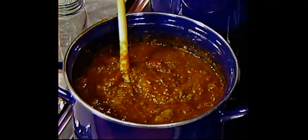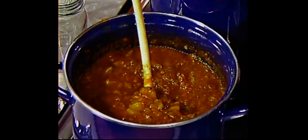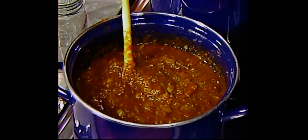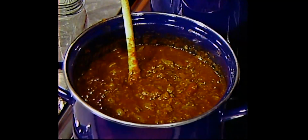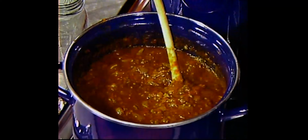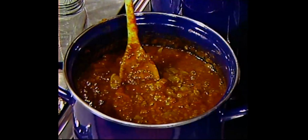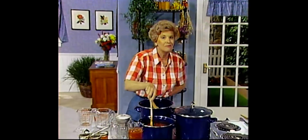It should look like chili sauce. And this will take you anywhere from 1 to 2 hours. And the amount of time depends totally on the size of your pan. This might take a little longer. This is a little dinky little pan. Or the amount of rainfall we've had this year and how juicy your tomatoes and fruit are. Stir it frequently so it doesn't burn.